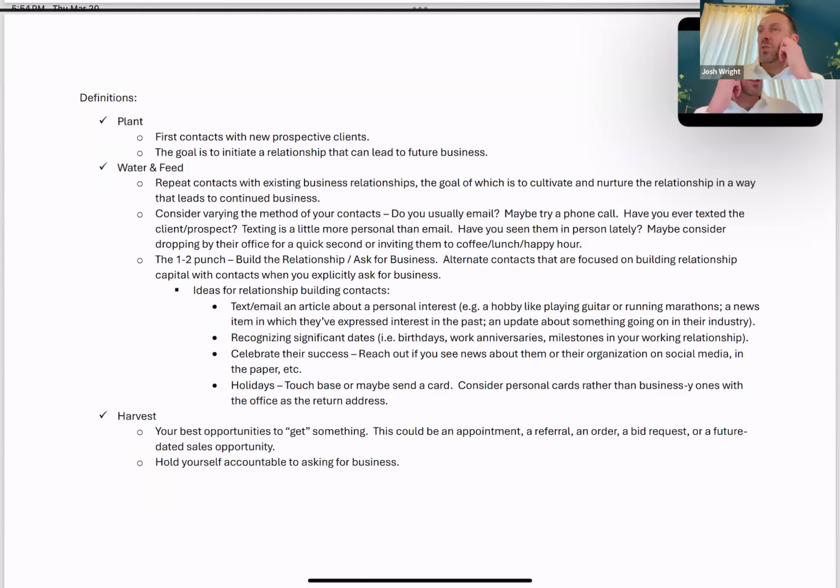Some other things that you can do, recognizing significant dates is always fun. Like their birthday, maybe their work anniversary. This is something that can be a good way for you to use your LinkedIn network. LinkedIn has a lot of information like that about work anniversaries. Even if you're not 100% sure the day they started, if you happen to see on LinkedIn that this is the 20th year at the company, that will be worth mentioning at any point in the year. So, milestones like that.